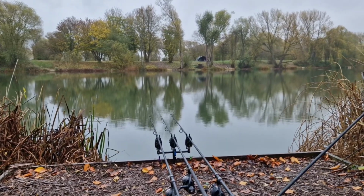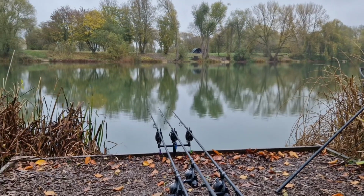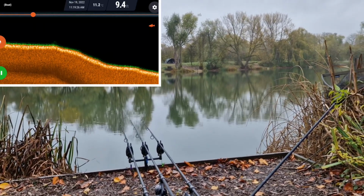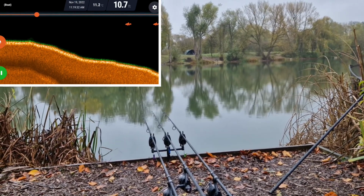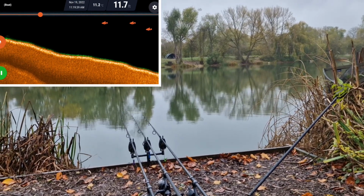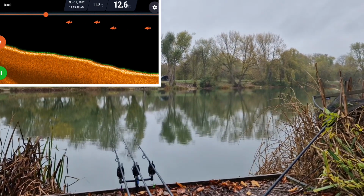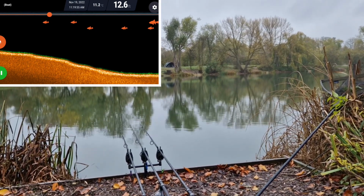Alright, I've just been having a bit of a boat around the area just to see what's out in front of me. I've put the sonar, the Deeper Pro, on, and had a drive around with that on the back of the boat. As you can see from the footage, it goes down to about 12 and a half feet. Couldn't see any fish particularly over my spots, but what I did notice was out towards the bivvy on the far side there was a number of fish showing right in the upper layers of the water.